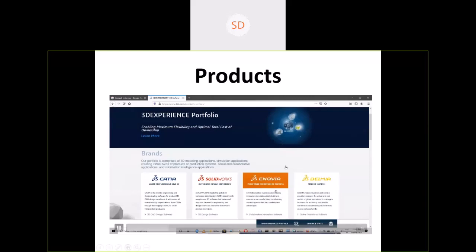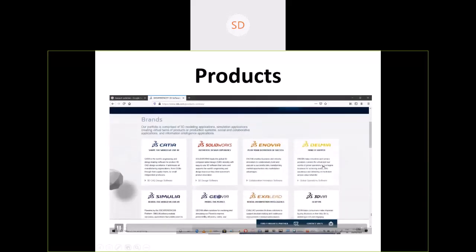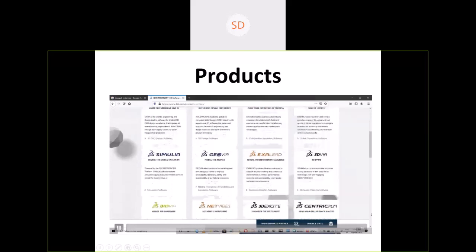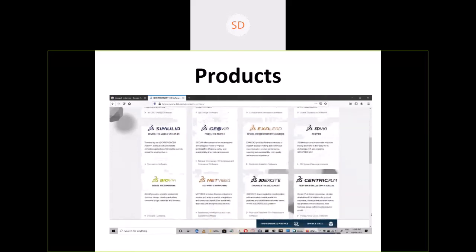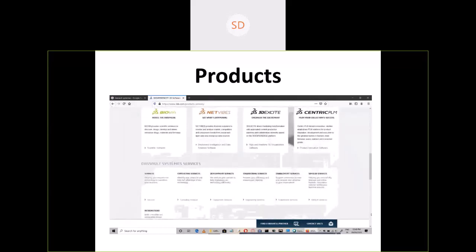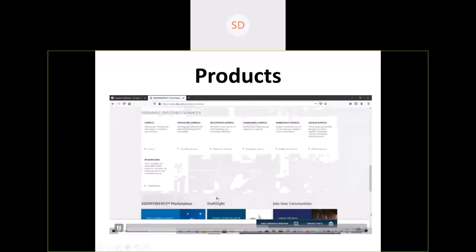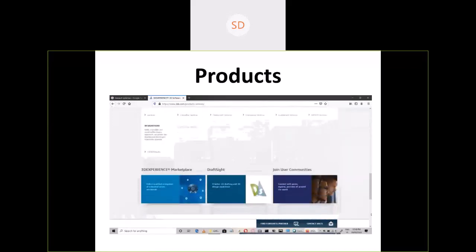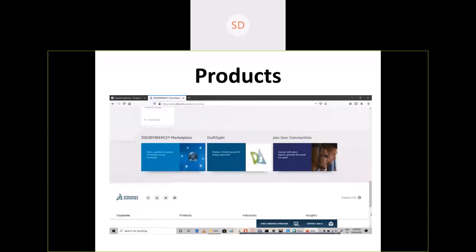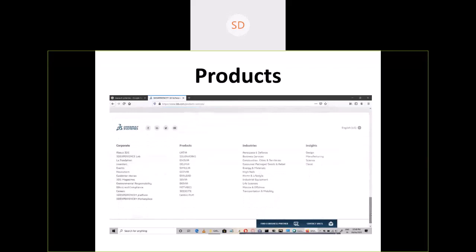So you have CATIA here, and SolidWorks, Enovia, Delmia, Simulia, Geovia, Exalead, 3DVIA, BIOVIA, Netvibes, 3DEXCITE, and Centric PLM. So these are the different products by Dassault Systèmes. Okay? So if you want to study purely the modeling, you can refer to either CATIA or SolidWorks.